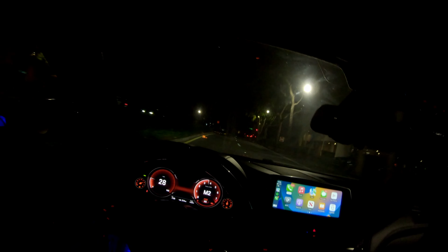But yeah, since G80s are dropping, I can literally get a G80 M3 for what I'd spend on a nice M3 CS F80. And the G80 is literally, besides looks, obviously they're subjective, but in my opinion, the G80 performance-wise blows the F80 out of the water in every aspect, especially with that new S55 engine. As you guys know, unopened, the S55 is capable of 1,000 horsepower.